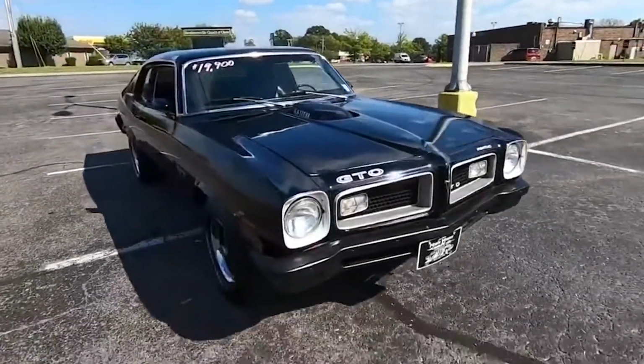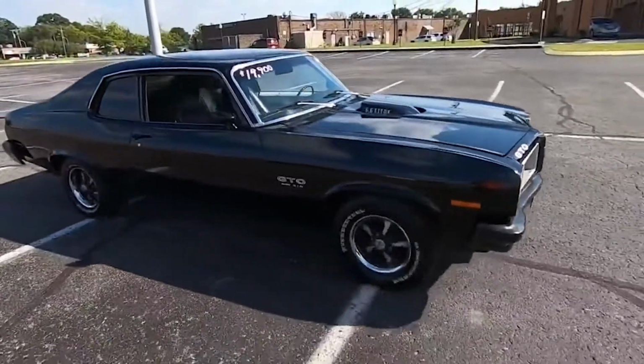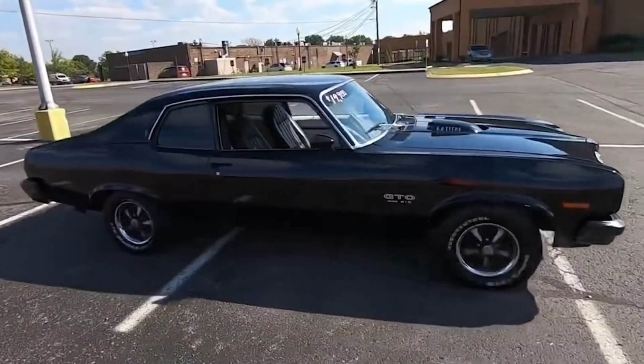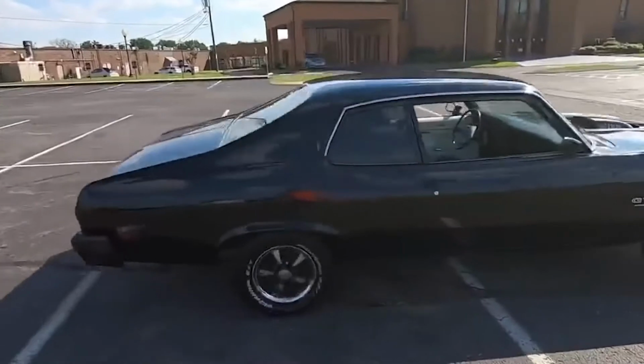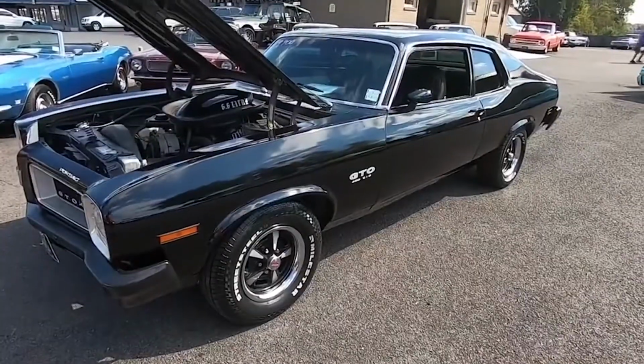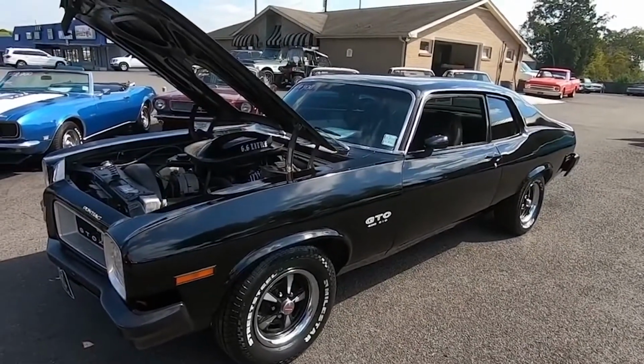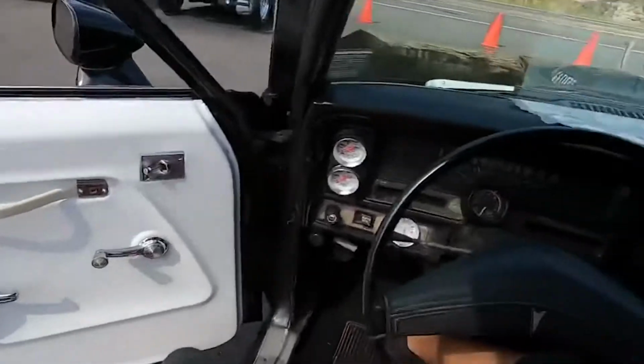Another video and yet another muscle car. The GTO is a legendary muscle car, and it was equipped with one of the largest engines available at the time, as well as a wonderful 4-speed transmission. The automobile was well received, and it revolutionized the way people thought about muscle cars today.